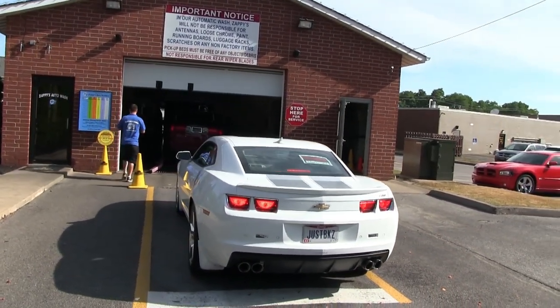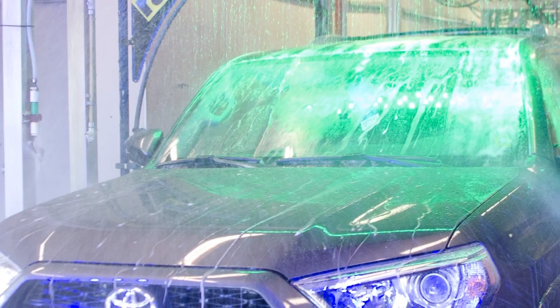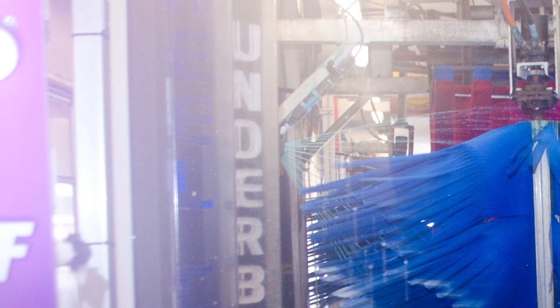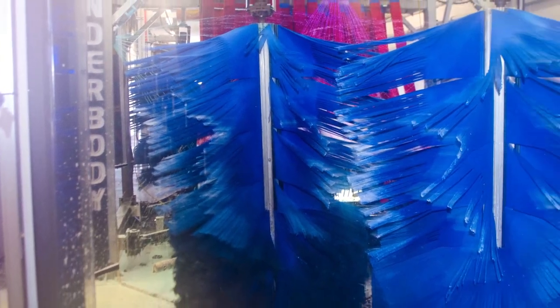We even put in new featured LED lighting in the tunnels. So now when you're going through the wash, not only are you getting washed, but you're getting entertained with the LED lights. The kids love it, and it brings the car wash experience to a new level.